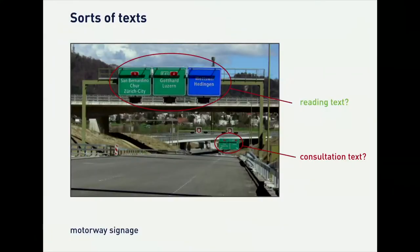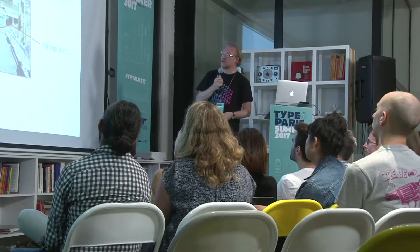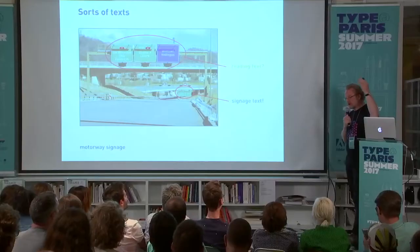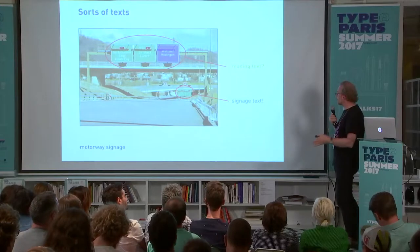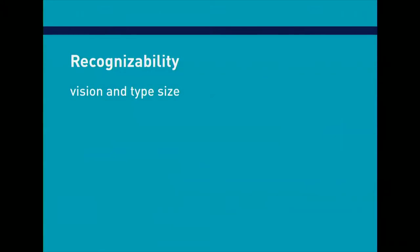So this is not consultational text, because captions are read at 7 point, at 6 point, it's okay. But this is even worse. No? We move to this with speed. It may rain, it may be foggy, and we still have to read this. So there we decided that this is an extra category. This is signage. You cannot use serif typefaces here. It is very, very small. It needs to be spaced a little bit wider. So we have four categories. We have headlines, reading, consultational text, and we have signage text. So that's the four categories we use.